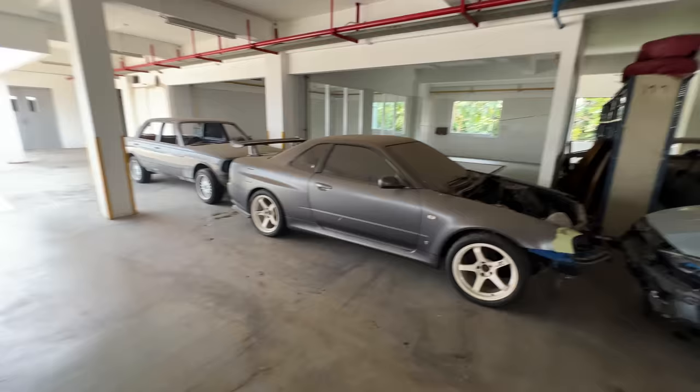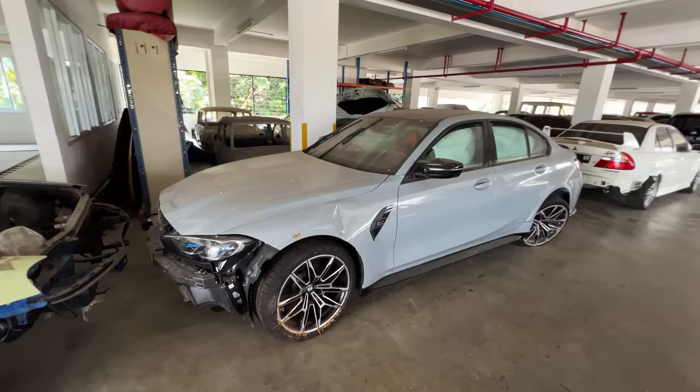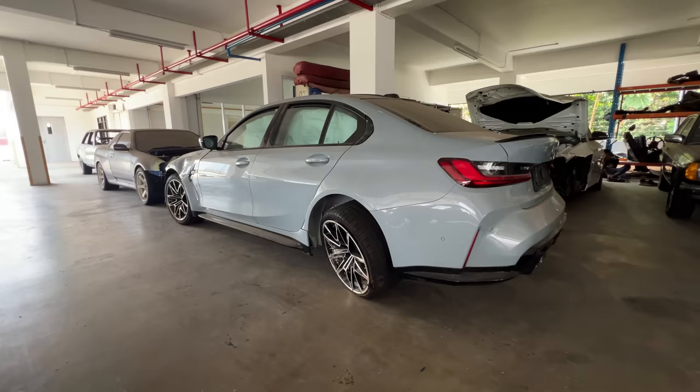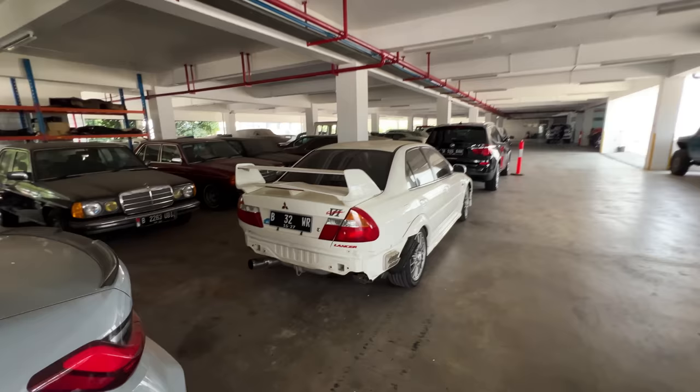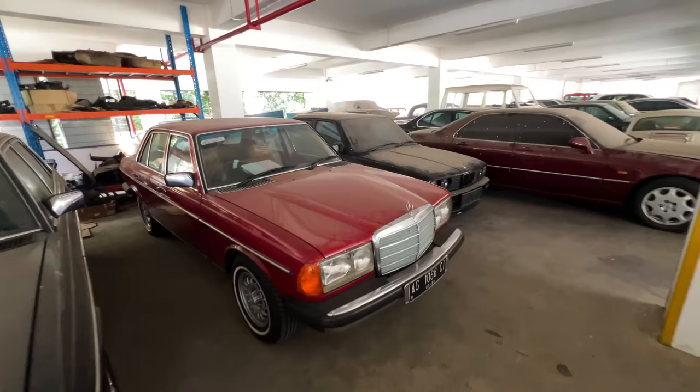There's a R34 GT-R here that's in the process of getting restored. There's no engine. Next to it, or in front of it rather, a BMW M3 competition that has obviously had a bit of a drift mishap. I can kind of imagine what happened here. Tail went out wide, hit a curb, and then the car bounced and hit the front as well. So I don't know if it's total, but definitely in for some repair. An Evo 6 Lancer. A ton of Mercedes of every possible vintage and model. Some BMWs scattered in there. Of course, this is a BMW shop.